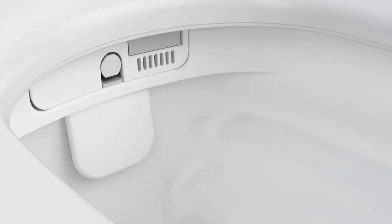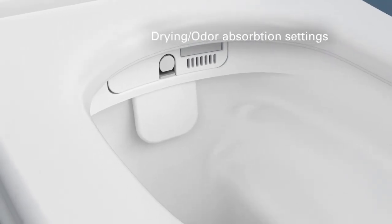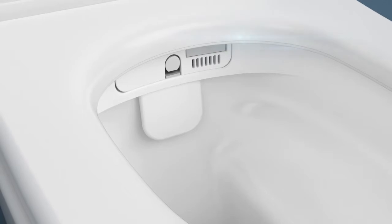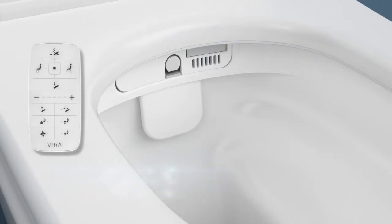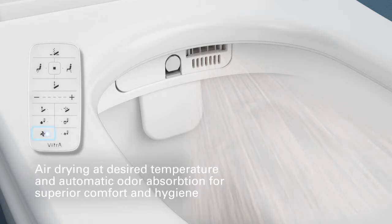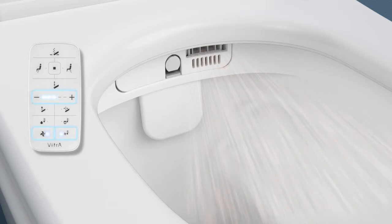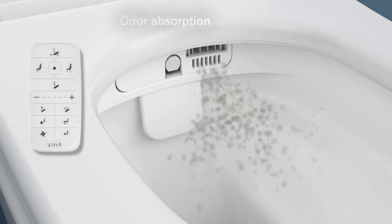After washing, you can enjoy gentle air drying at the temperature set to your preference and let automatic odor absorption take care of any unpleasant odors. To begin drying, just press the dryer button. To change air temperature, all you have to do is press the temperature button, then adjust warmth using the +- key. Odor absorption is automatic and does not require input from the user.